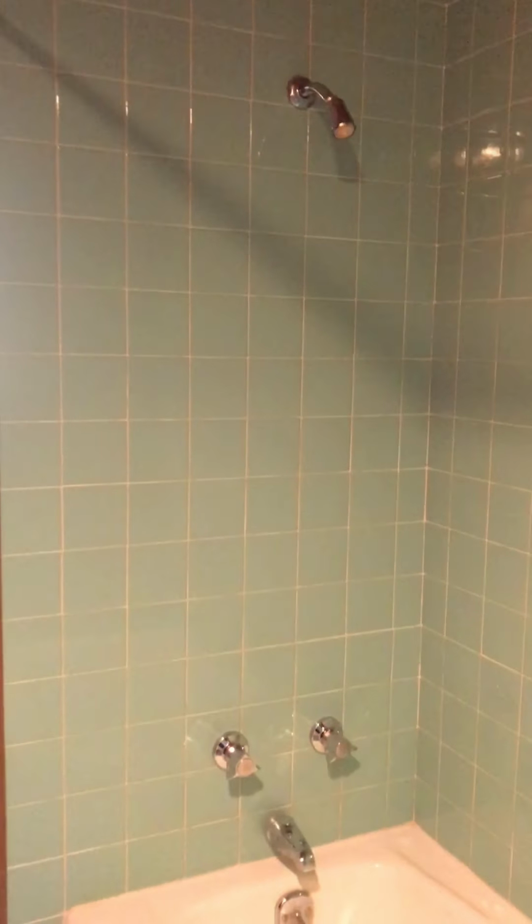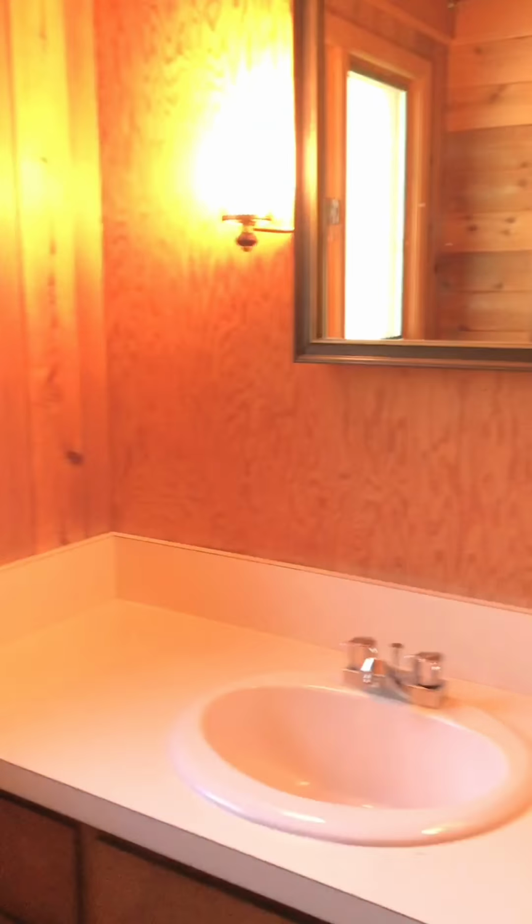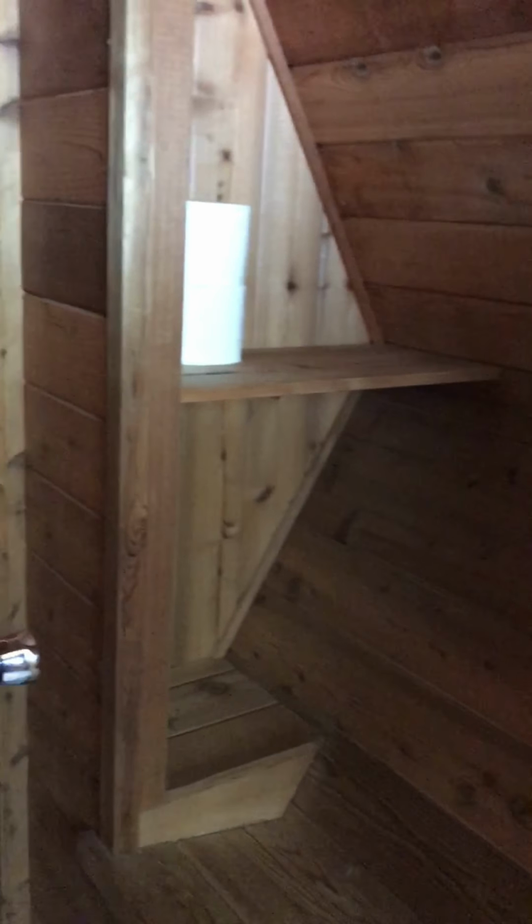Come on in. I wish you guys could smell this. It is cedar. Here's a bathroom, a remnant from the 70s. And it's got these super cool coves everywhere, little built-in nooks.